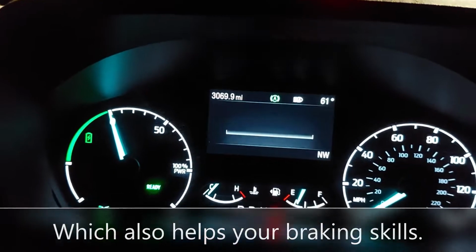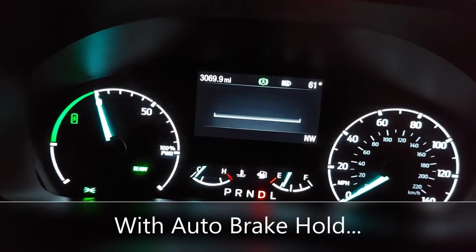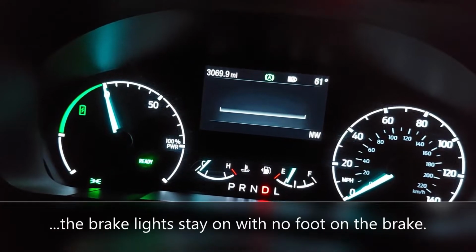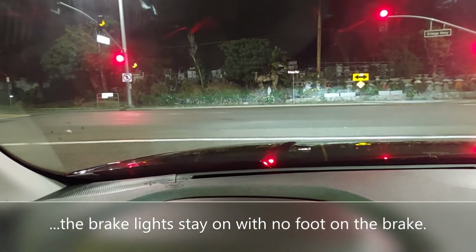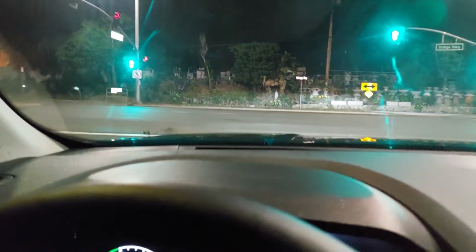98% energy returned. Okay, now the auto hold green light is on. Take your foot off the brake. Sure. And it stays in place. Pretty cool. Okay, here we go.